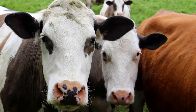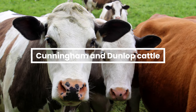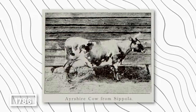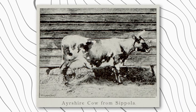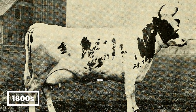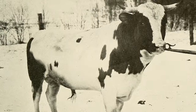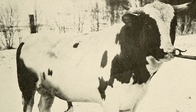Throughout their journey to becoming a refined breed in their own right, they were known by names like Cunningham and Dunlop cattle. But by the 1700s, the name Ayrshire was the most commonly used term for them. And in 1786, the Ayrshire cow was officially debuted, named and recorded on the roster as its very own breed. It wasn't until the early 1800s that they finally made it across the seas to the United States, where they absolutely flourished. The northern parts of the US in particular had very similar conditions to their origin nation, Scotland.